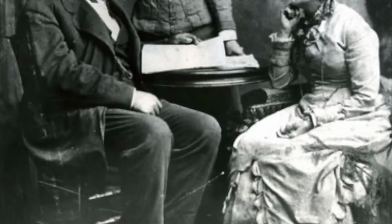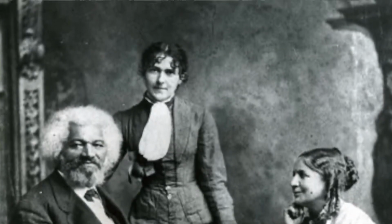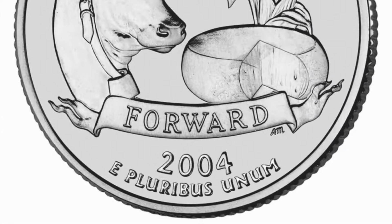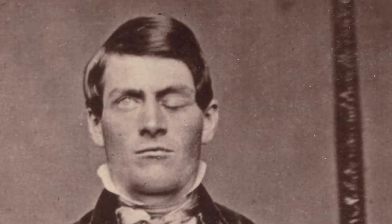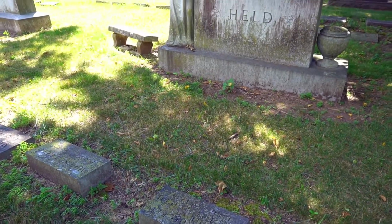So as I stated, this cemetery was established in 1848. Let's see what else was going on in the world in 1848. James K. Polk was president. Frederick Douglass participated in the first Women's Rights Convention in Seneca Falls, New York. We're still waiting for that ERA thing to get passed. James W. Marshall discovers gold in California. Wisconsin became the 30th state admitted to the Union, and Congress created the Oregon Territory. My favorite, Phineas Gage survived being impaled through the head by a 3-foot-long iron rod. And of course, slavery was still in full effect.